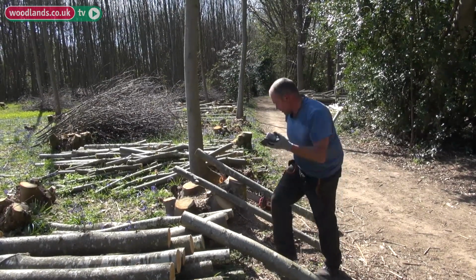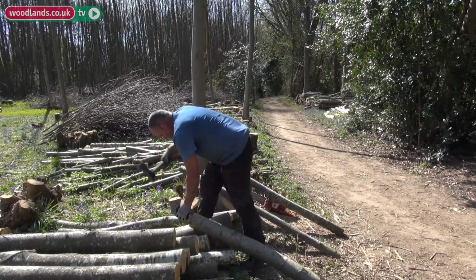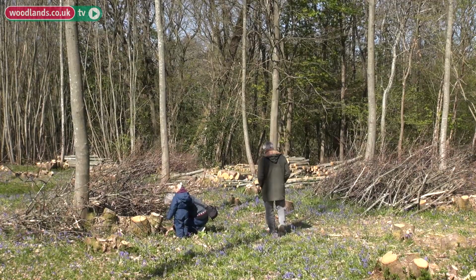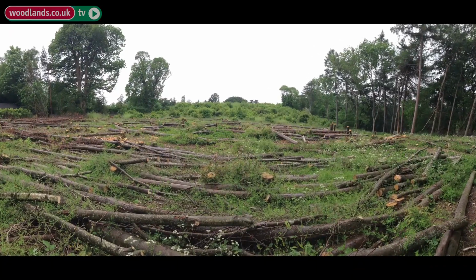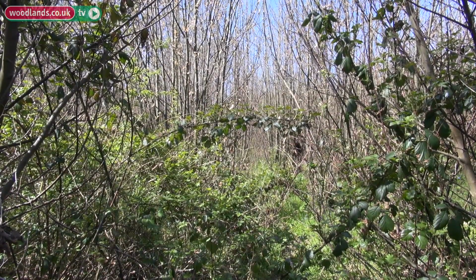The lovely thing about Foxhanger is you've got more or less a full spectrum of the coppice cycle. So you've got almost 16 compartments, one compartment every year, and so we've got everything from, as I look to my right, the next winter's cut to the section that we've just done this winter, to the section that was last cut 5 years ago, and the regrowth on that is now about 15 feet high.